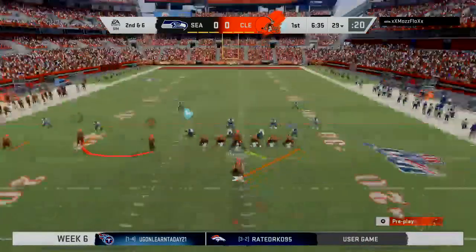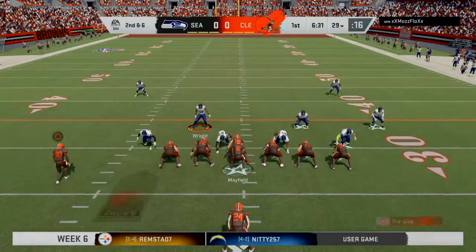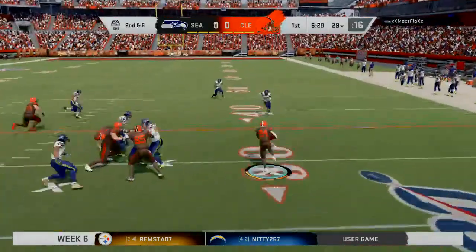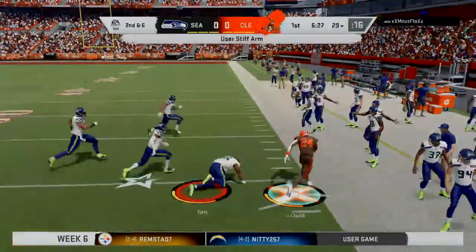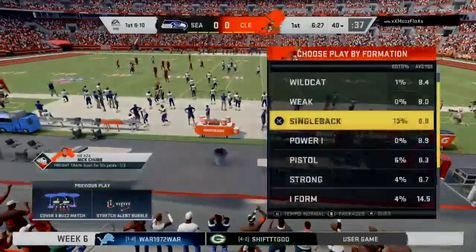2nd and 6, just inside the 30. Now the third leading rusher among rookies last year, it's Nick Chubb. That's good for a Cleveland first down, an 11-yard pickup.